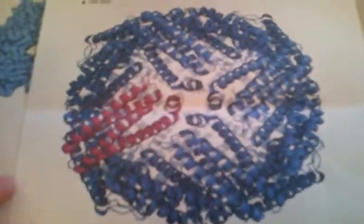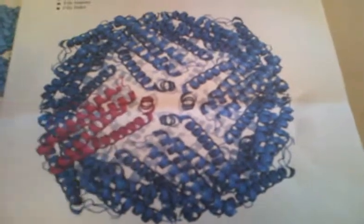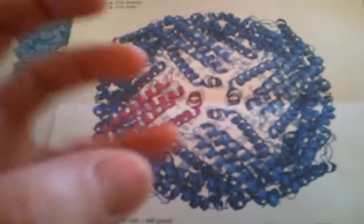10:07 on Valentine's Day. The coolest proteins that I have been reading about this week. Ferritin, it's a globular protein. It's what stores iron in our blood. All organisms have it. It's made of two different subunits, a heavy one and a light one. It's got 24 different subunits. It's globular, meaning it's spherical.